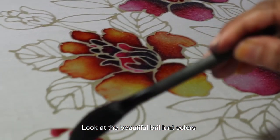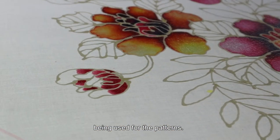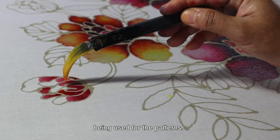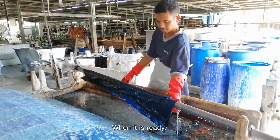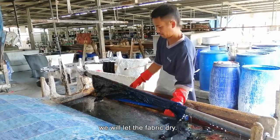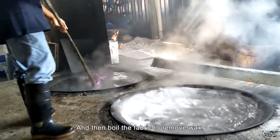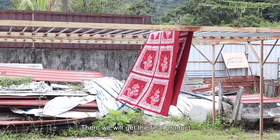Look at those beautiful, brilliant colors being used for the pattern. So when this is ready, we will leave it to dry. We will boil off the wax, remove the wax from the cloth, and that will be the finished product.